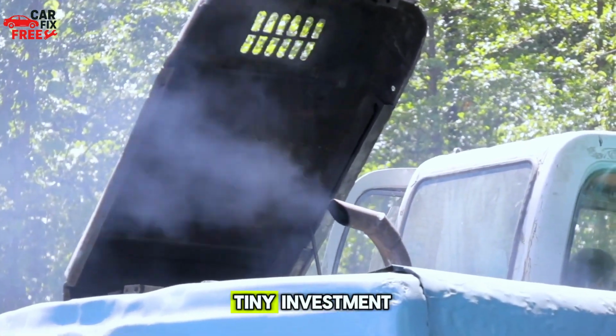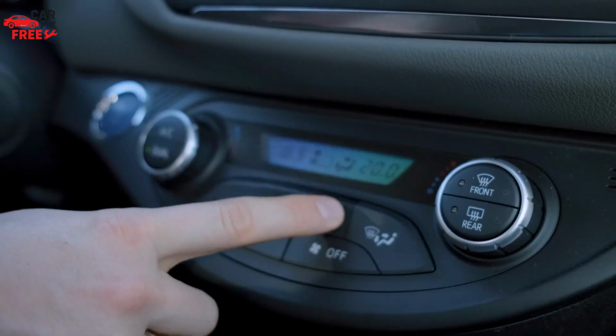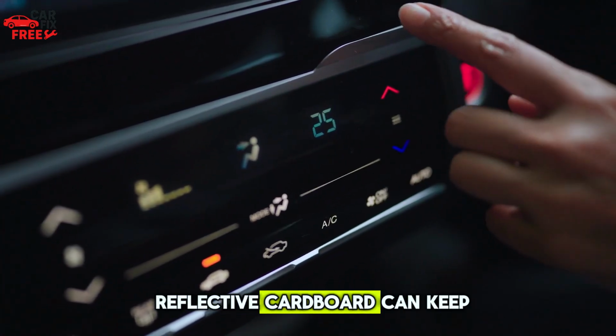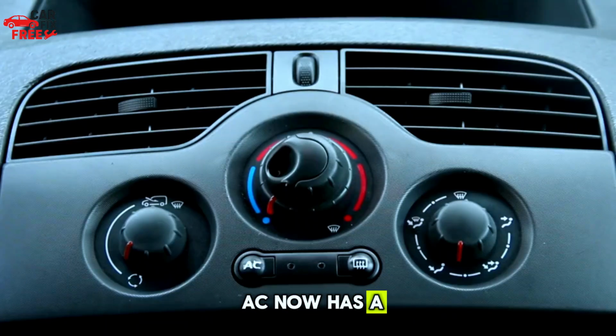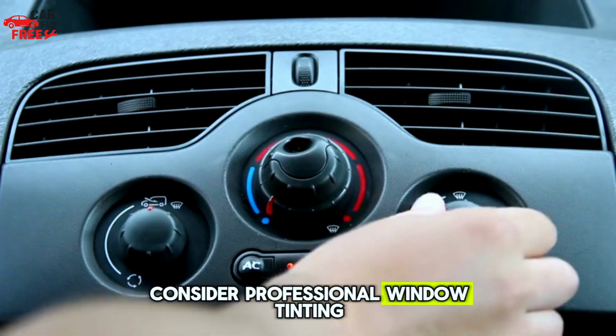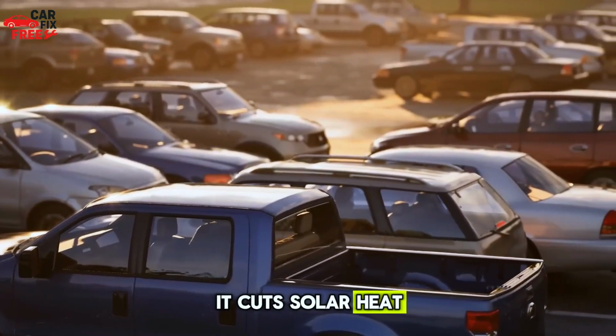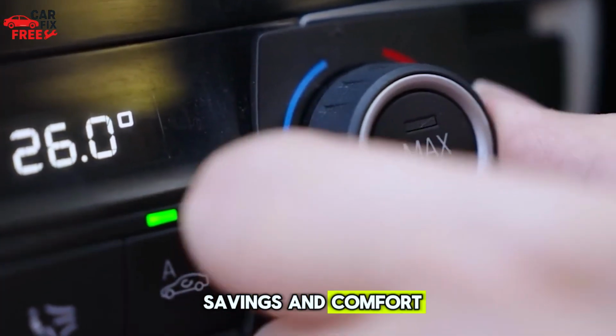But let's add a tiny investment. Grab an $8 windshield sunshade from Walmart. This simple piece of reflective cardboard can keep your interior 15-25 degrees cooler. Your AC now has a fighting chance. Want to go pro? Consider professional window tinting. It cuts solar heat gain by up to 60% and pays for itself over time in fuel savings and comfort.